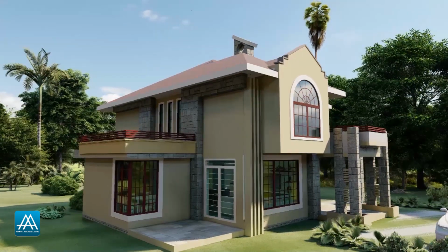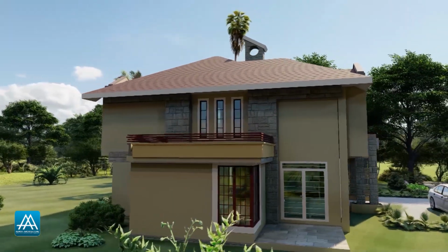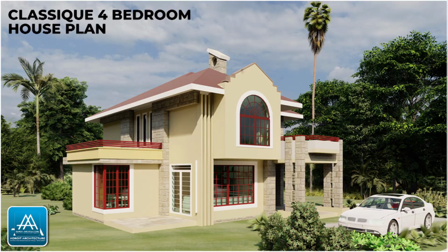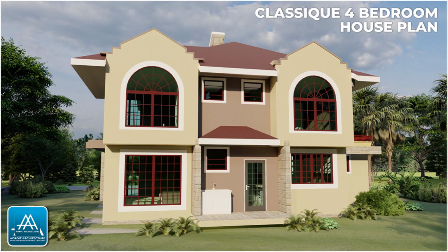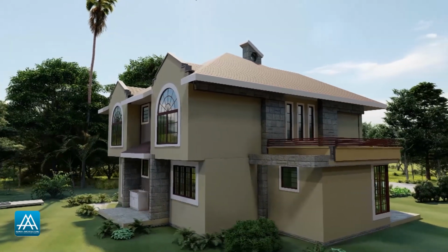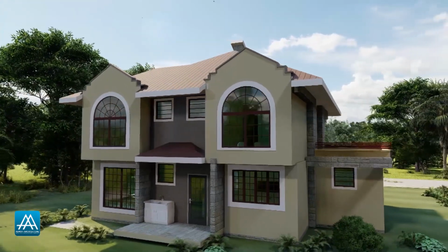This house plan has a total of 197 square meters. Downstairs, we have 101 square meters and upstairs, we have 96 square meters. You have an additional 32 square meters of terrace space. The overall plinth dimension of the Classique 4-bedroom house plan is 13.8 meters by 13.6 meters. This house plan is perfectly suited to sit on an 1/8-acre piece of land, that is a 50 by 100.